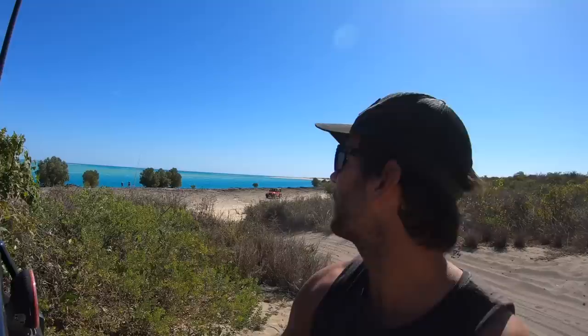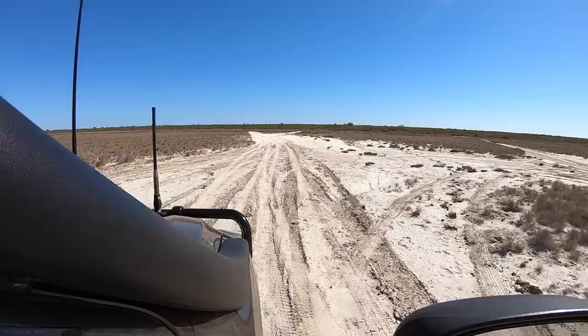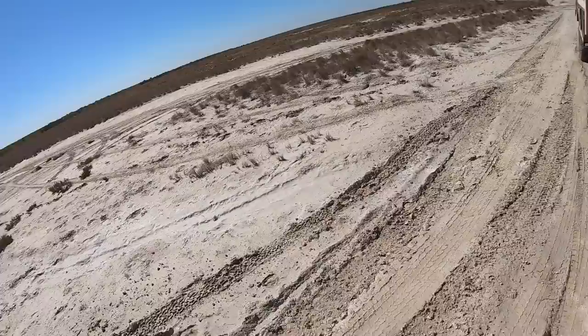Rightio, come and check this out. This is our spot at Willie Creek. Look at this, mate. The colour of that water is just seriously off tap. Pulled in here, the access road in was super easy. Couple of sandy sections, a few corrugations, a bit of dry mud flats that we got through as well. But then come around here, this is where we've pulled up. A bit of low range sand to get in here.